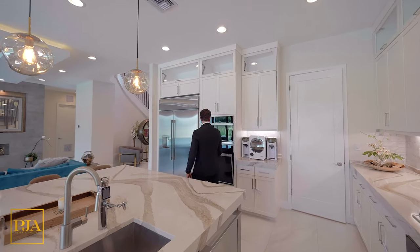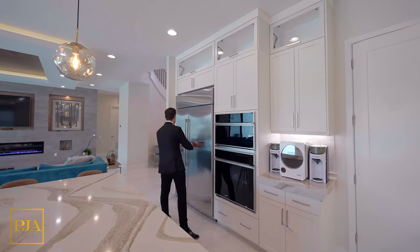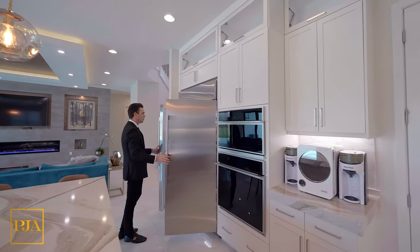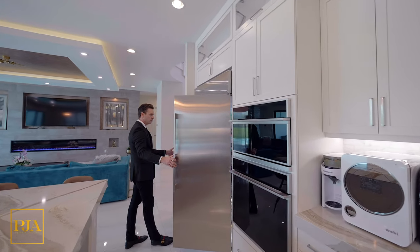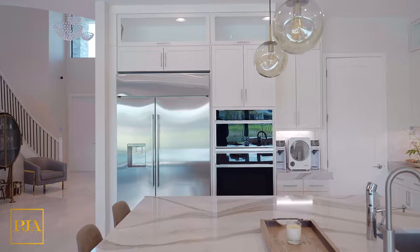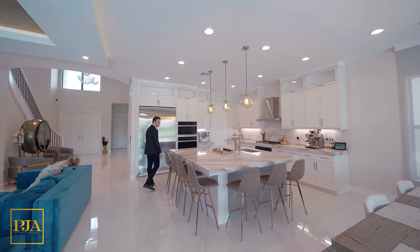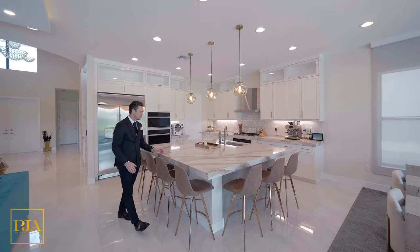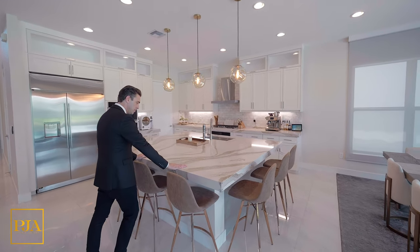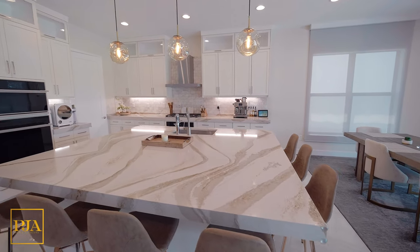Unique to this kitchen are sleek monogram smart appliances that are integrated throughout, and a large commercial grade sub-zero stainless steel refrigerator. The center island has quartz countertops, three pendant lights with Edison bulbs, seating for seven, and an alkaline water filtration system.